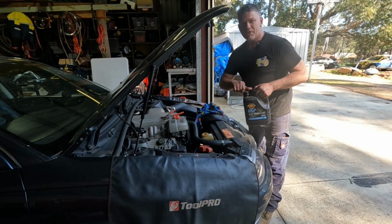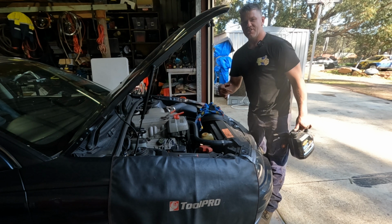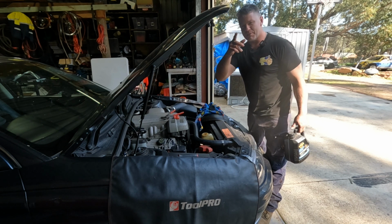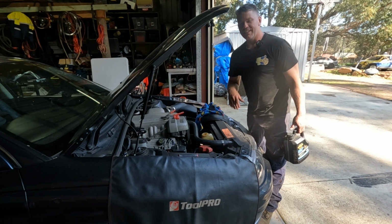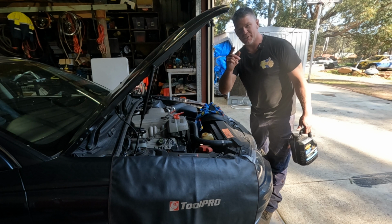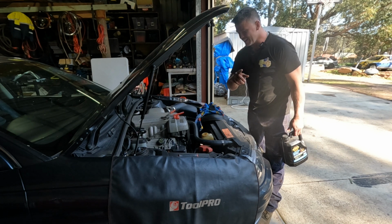Now, if you remember back when we actually changed this engine out and we did a heap of work to the block, there's one person out there that wrote in the comments, you need to change the water pump. Well, you might as well change the water pump while you're there. Well, mate, if you're watching, you weren't wrong.